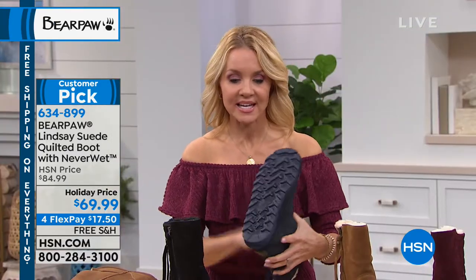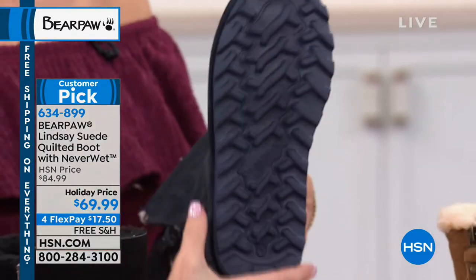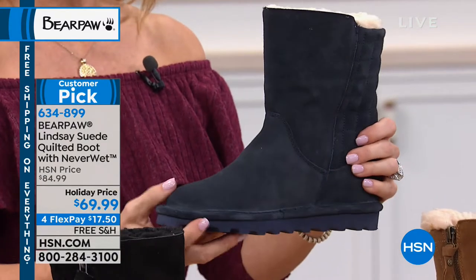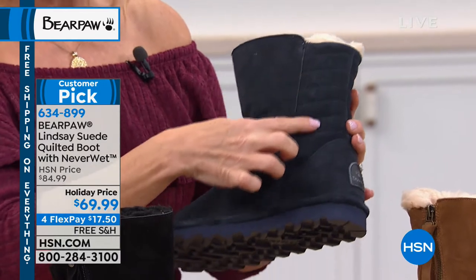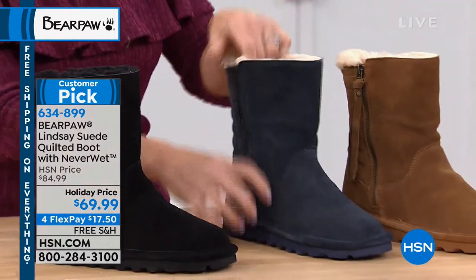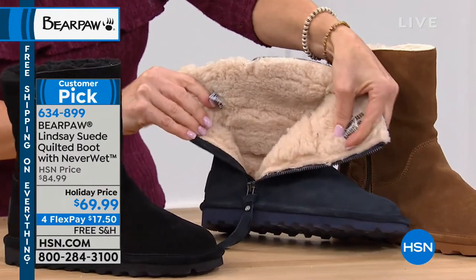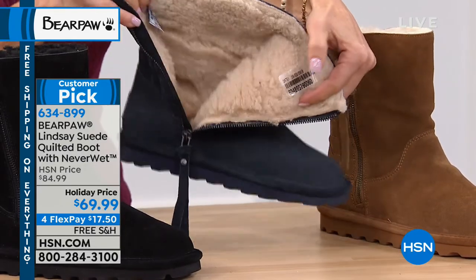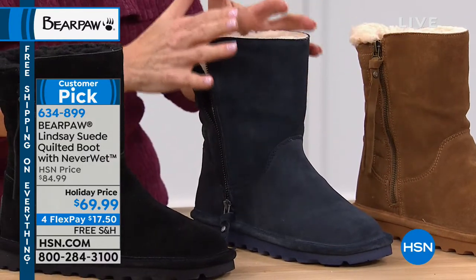Now, on the Lindsay, we have this blown rubber outsole, and that's beautiful. It's a thinner bottom, and it has a thinner look to it, but it is a medium width. This is all genuine cow suede that's been treated with the Never Wet. We have this beautiful quilting on the back portion and the great side zipper. So easy in and out. If you have any dexterity issues whatsoever, look at that. The whole entire shaft of the boot opens up, and then you can really see what we were talking about. Wool blend lining, sheepskin footbed, Never Wet technology. It's a great, great boot.